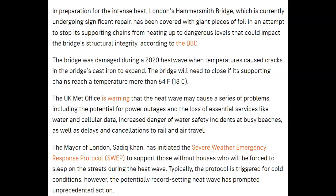The mayor said those without houses will be forced to sleep on the streets during the heat wave. Typically, the protocol is triggered for cold conditions, but they're going to provide some heat shelter. So, again, they're used to 70-degree temperatures this time of the year, and it's going to be much hotter than that. And if you read through this, you can pause it. I'm not reading every little bit of it.